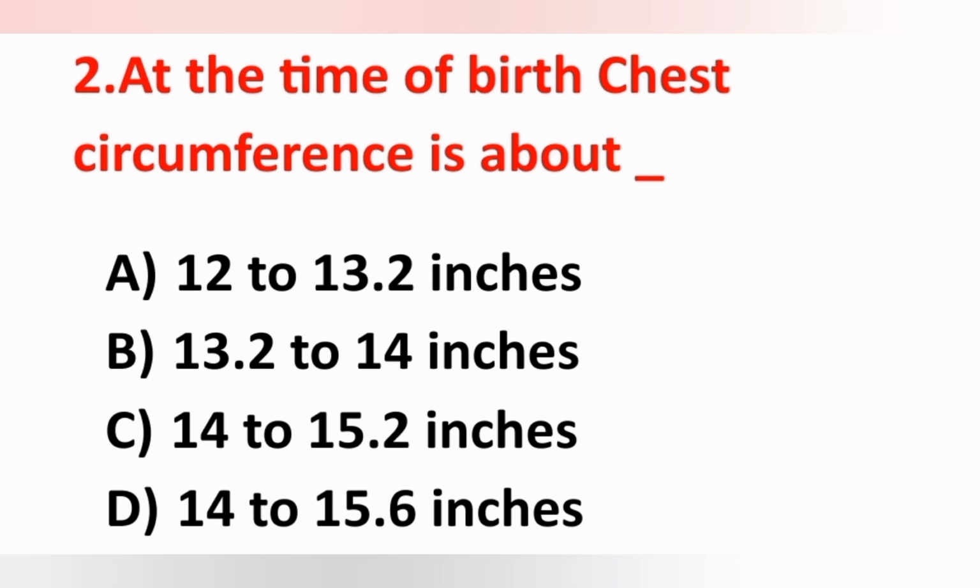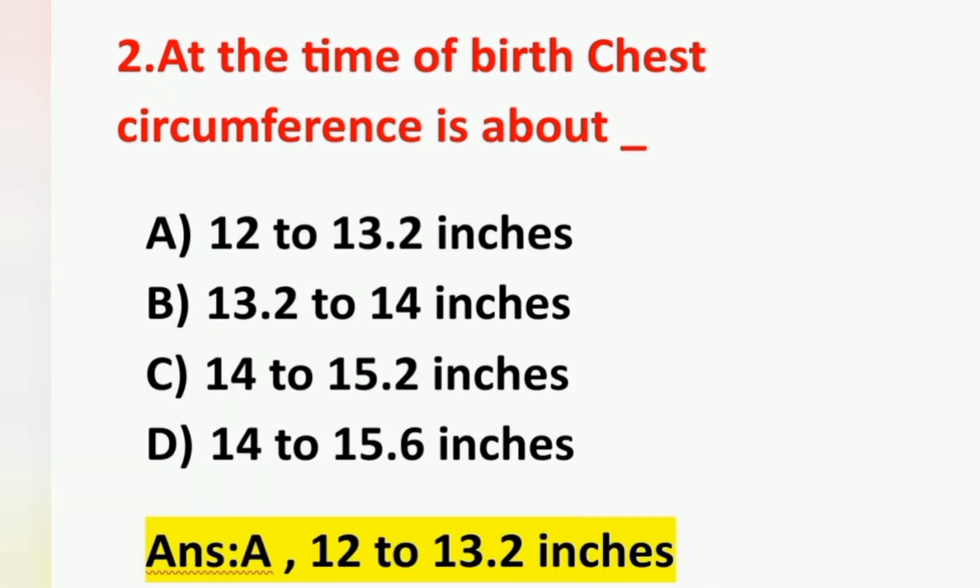Okay. And the second question, at the time of birth, the chest circumference is about. Options are option A 12 to 13.2 inches, option B 13.2 to 14 inches, option C 14 to 15.2 inches, and option D 14 to 15.6 inches. Here the correct answer is option A, 12 to 13.2 inches. The chest circumference in inches. Okay, and if it is in centimeter, it means 30 to 33 centimeter.